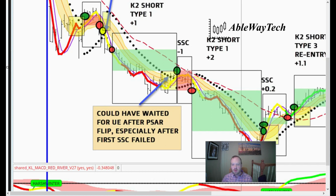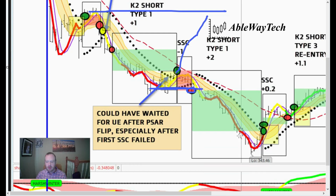But either way, we're kind of obligated to take this trade. But really the trade we were on is this one: this Collapsing Dragon, Kata 2 short, when it breaks below this line. I got that one nicely, and it really took off in our favor. And that one was just a simple PSAR exit.